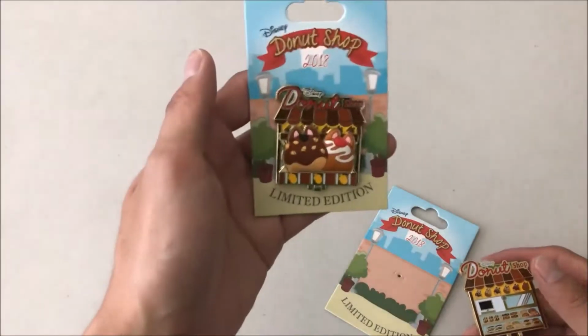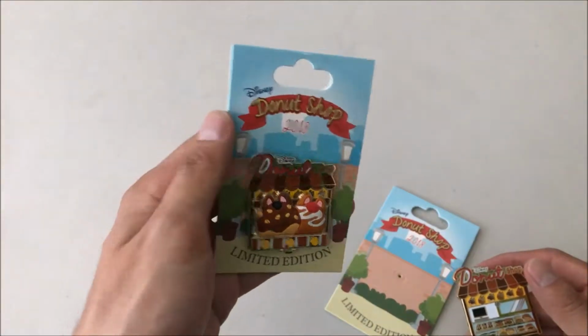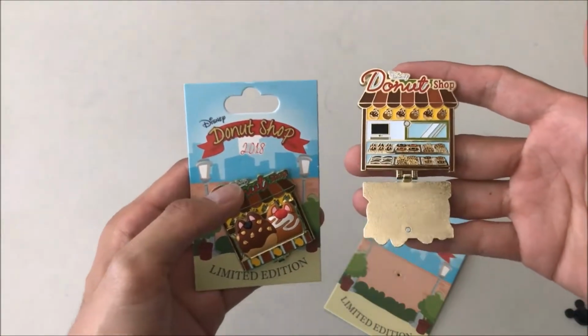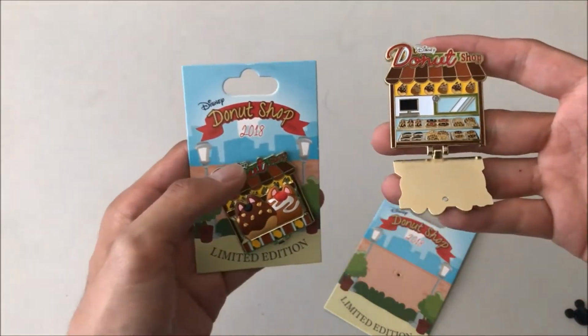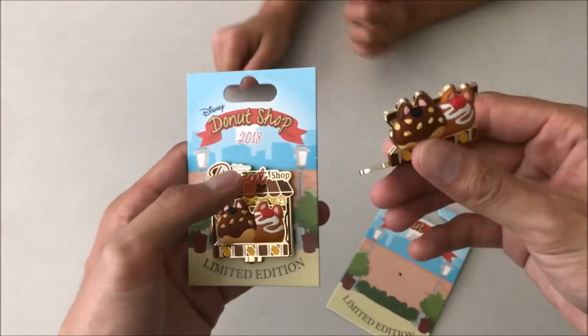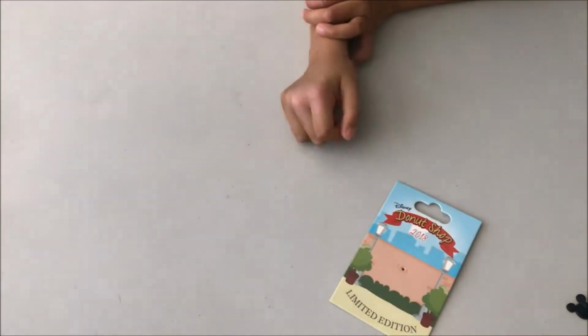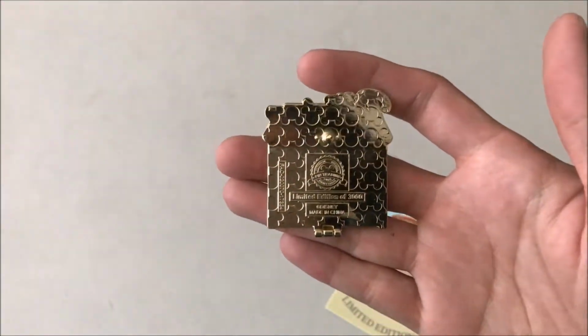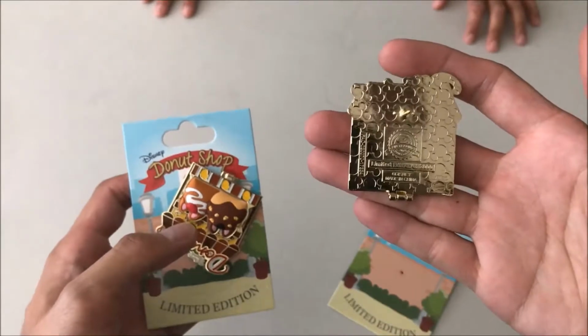We have the Chippendales Donut Shop for 2018. Here's what it looks like when it's open. This is one of the sets that I personally collect, so once I get all of them, I will put them up on a pin board. Here's the back of it. This one is also a limited edition of 3,000.